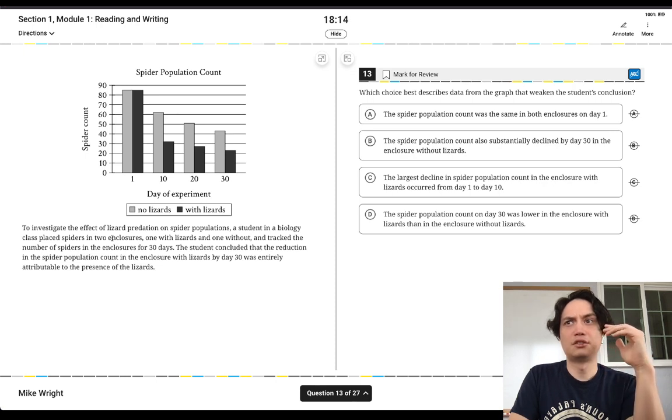This is so many spiders. You put 85 spiders in the cage.